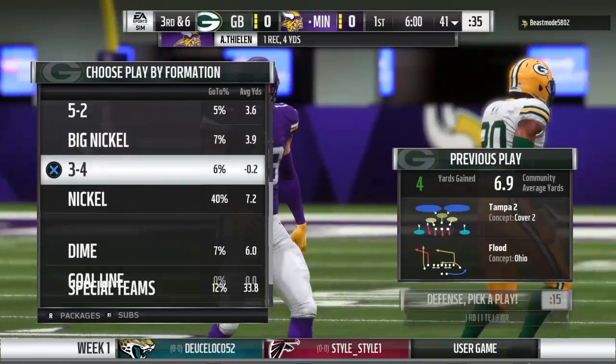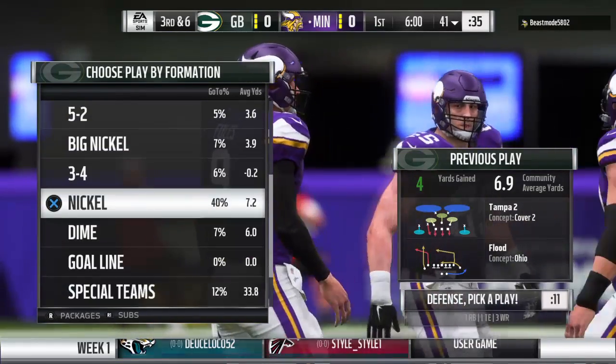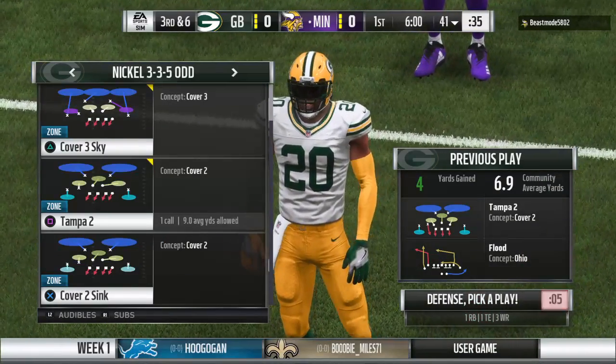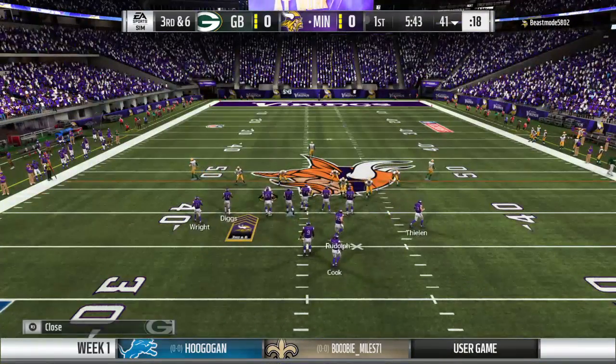One thing you're hoping for when you run drag routes, you're able to hit a receiver in stride, and he can pick up a lot of yardage after the catch. But in this situation, the defense was effective, able to stop him before he could get a good head of steam going. Now they'll try to convert on 3rd and 6 after the 4-yard completion.